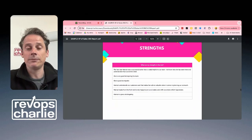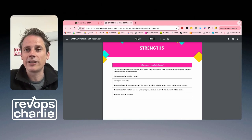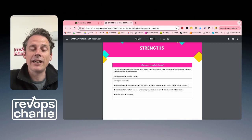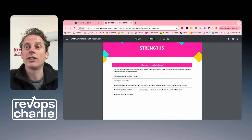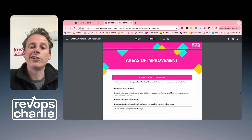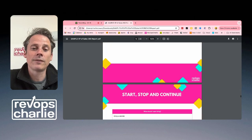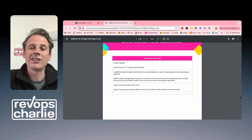For me personally, these are some of my favorites because this is where you get real specific insight that Hannah can use. So firstly, what are my strengths in the role? And these are the actual comments that have been provided by her manager, her team, and her peers. Areas of improvement: some specific suggestions of where I could improve. What should I start, stop, and continue doing?